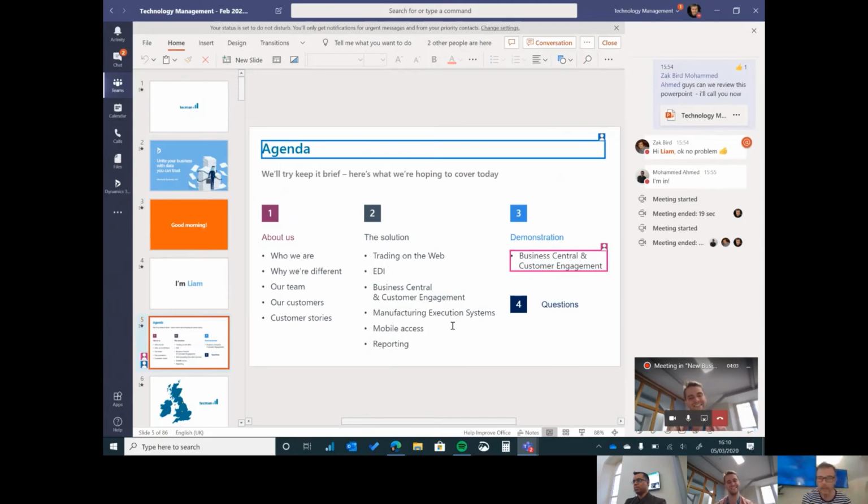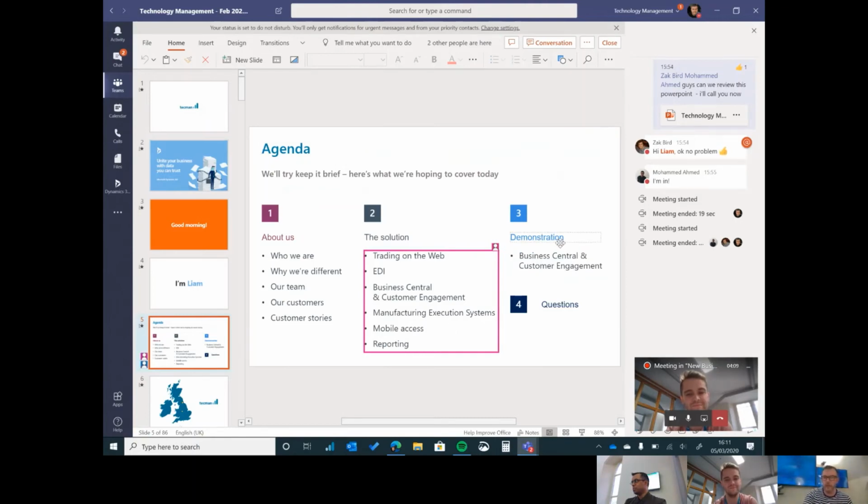But we can see Mo here changing the agenda as well. And so we can all work on this. And again, if I wanted to dive in and make a change or an amendment, I can be working as well. So it doesn't stop anybody else working. It doesn't stop anybody doing anything else. We could continue to pop comments in the conversation section as well.